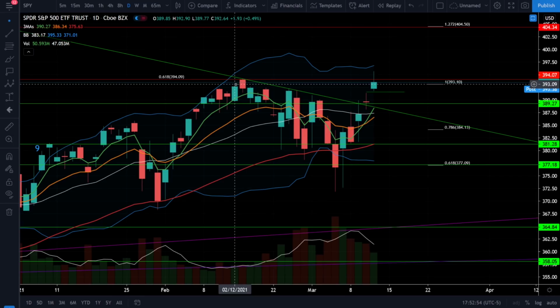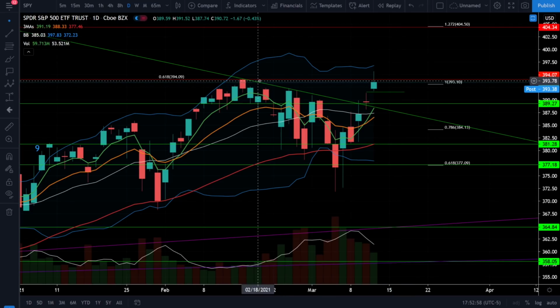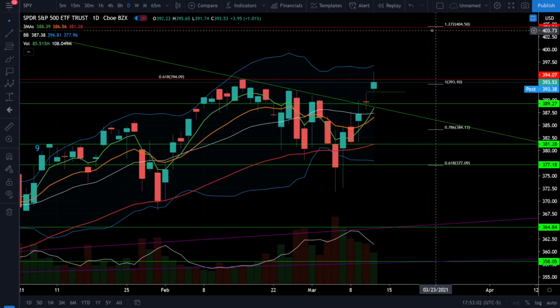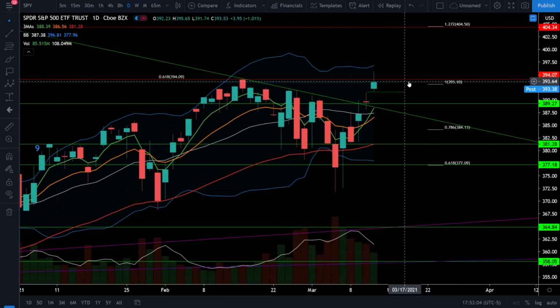So it's super critical to remember that we are at all-time high territories that caused a sell-off the last time we were here. Doesn't mean we can't break over it and go towards 404, but it does mean be defensive, because it's possible that we do trigger another correction and another sell-off at these levels.